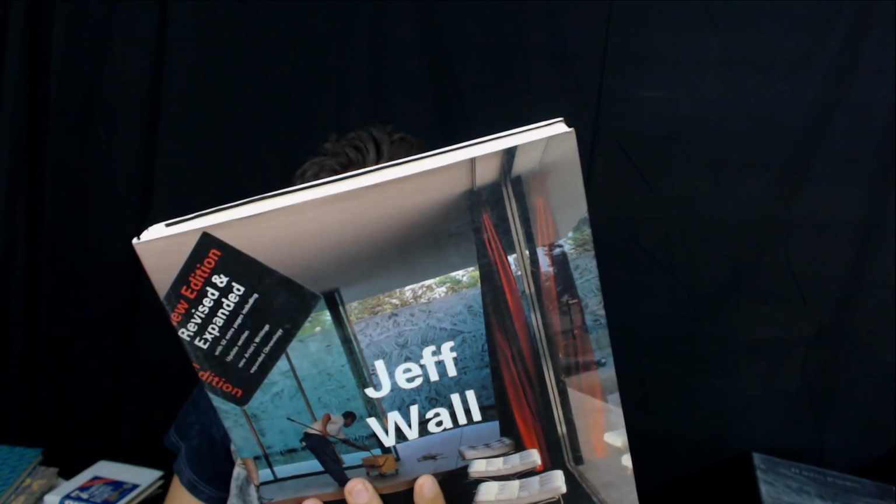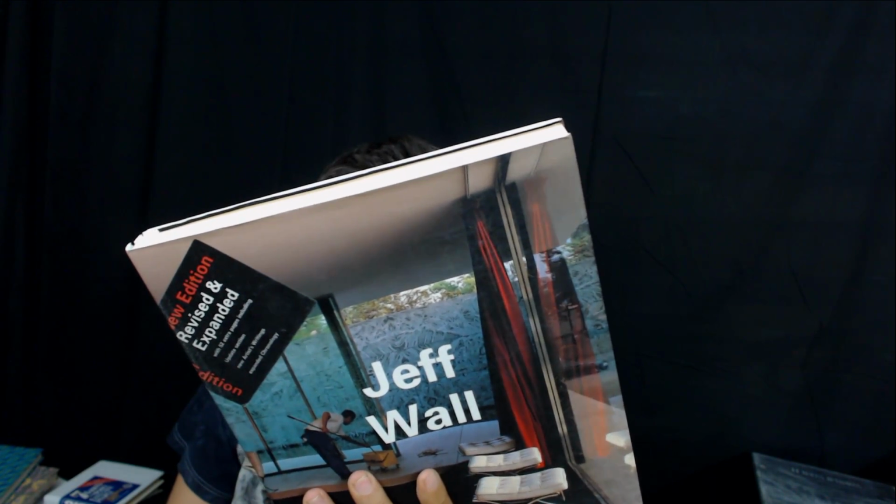Well, here's a good book. This should sell for anywhere from $10 to $15 on Amazon FBA. It's a book by Jeff Wall, a pretty recent book. Let's look at the price tag on it. $40. Let's see, anything cool in here? Looks like it's just some photography, international landscape pictures, pretty cool stuff.